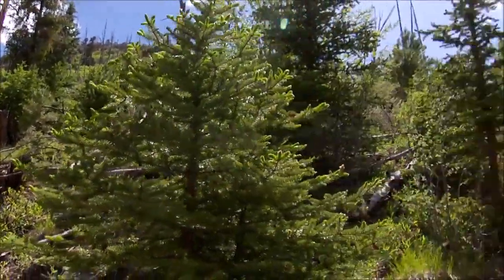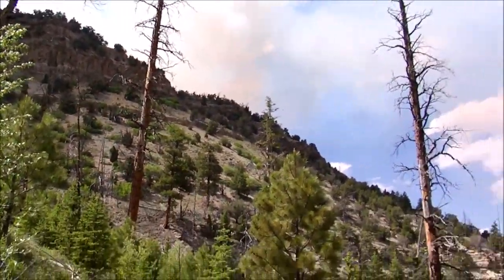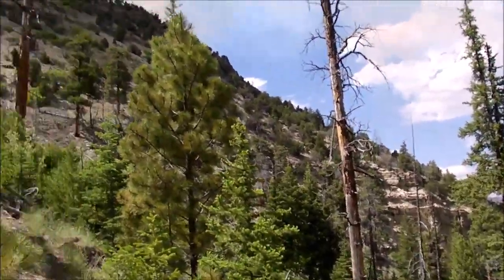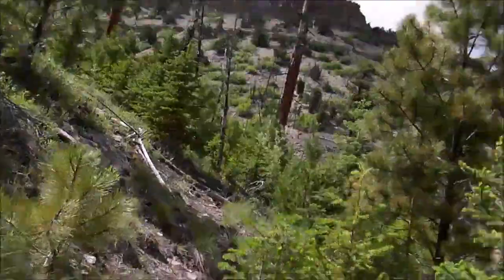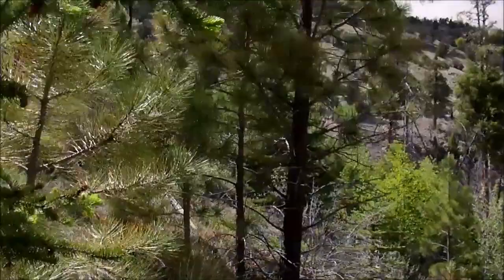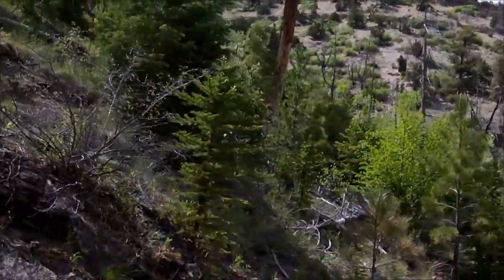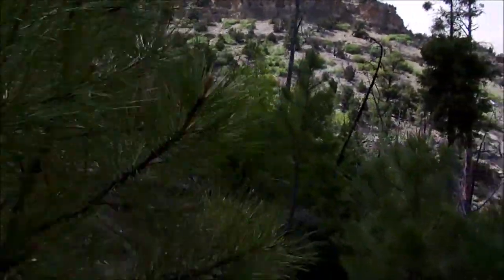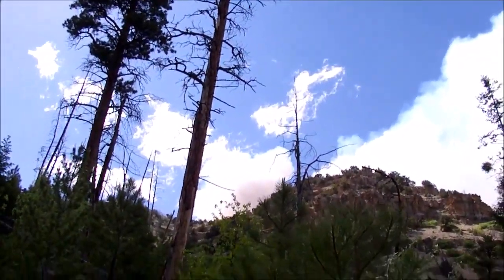You can see the orange of the smoke up top there. That's fairly close to the rim. I know, it's kind of scary. I know they can move fast. We can't smell the fire yet because the wind's to our backs. But I mean, it looks like there's a big one up there.